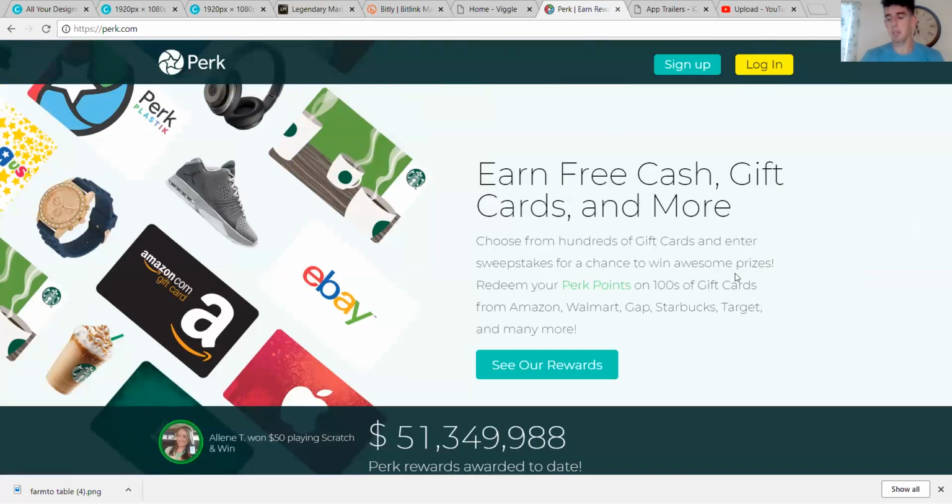So it's pretty much just like the same thing as Viggle. You earn points, cash, gift cards, and more by doing certain things, right? So there's different rewards for different things. And the cool thing with Perk is that they have rewarded $51 million to people to date. So if you want to become part of this pie right here, I would definitely hop into Perk. I use Perk, and it's awesome.